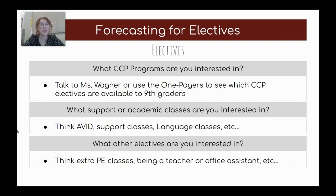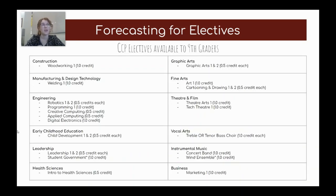And then what other things are you interested in? Would you like to play team sports? Because we have an elective for that. Maybe you would like to be a TA or an office assistant. Those are some extra other electives that you could potentially forecast for as well. So, like I said, there are a lot of CCP options for ninth graders. So you can always zoom back to this slide and help figure out how you want to get started in your CCP.